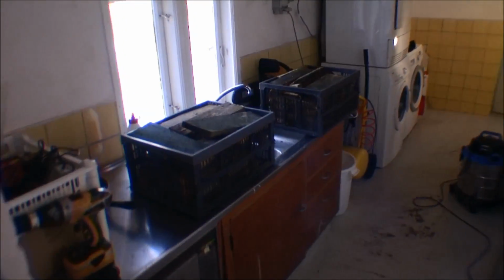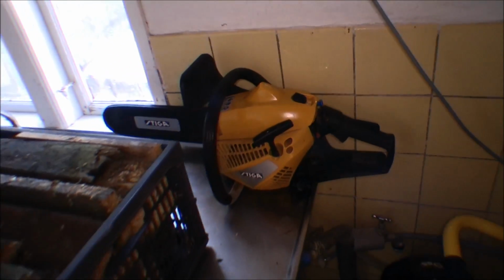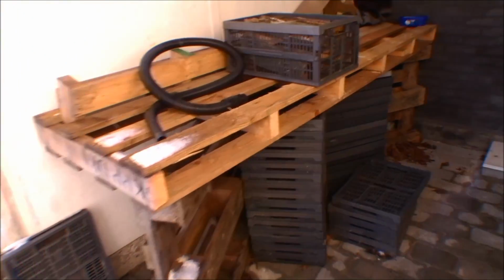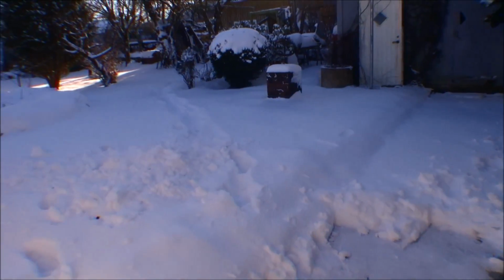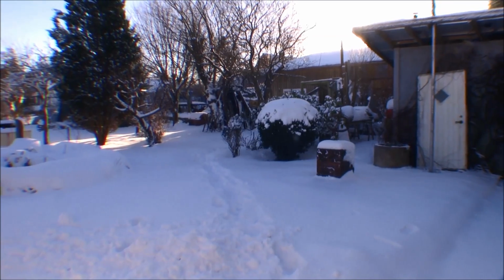So I have a few boxes of wood here that I cut up last weekend, and I'm gonna burn this weekend, but I have to prepare the wood for next weekend. And there's the chainsaw. I've actually prepared it, it's ready to go. And there's yet a box of wood right there, and there's like a foot and a half of snow. So it's kind of a job to go over there and cut some more wood.